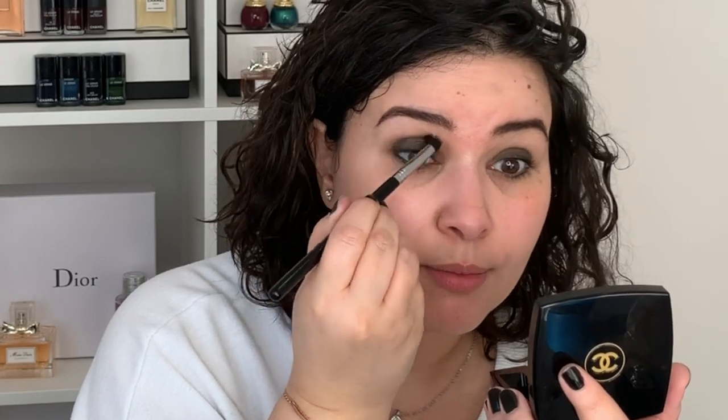Just going in with a separate brush, I'm just bringing up more of that green color here.